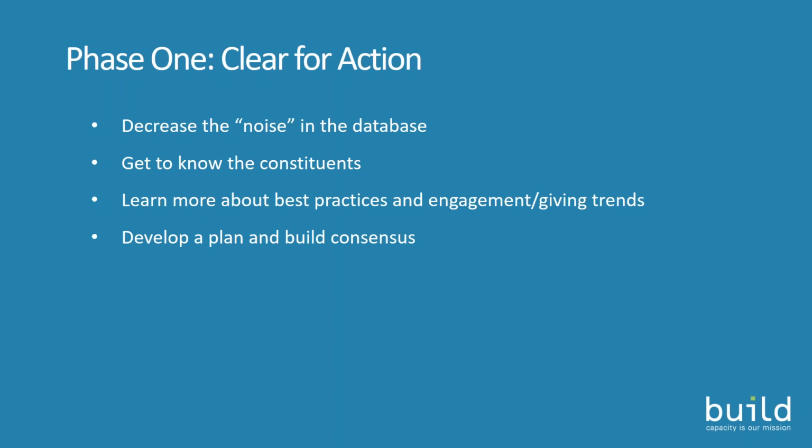So in the first part, clearing for action, what did we do? What was important here? Well, the first thing we needed to do is decrease the noise in the database. A lot of information in the database, not all of it was relevant. Cleaning it up, getting into shape was necessary in order to determine what was really there and what wasn't.